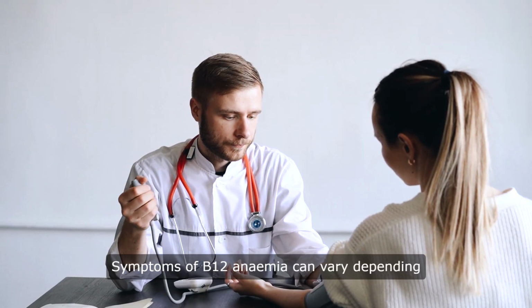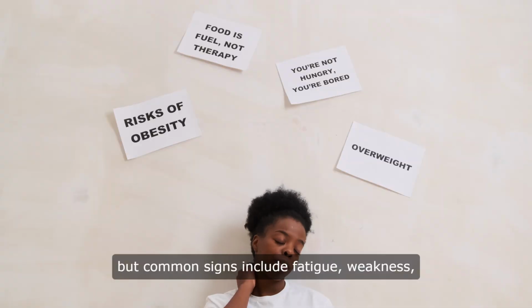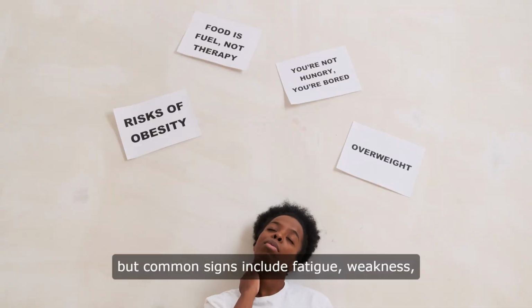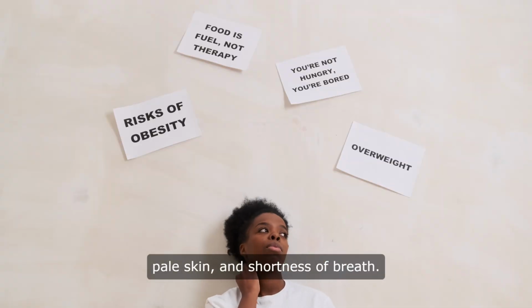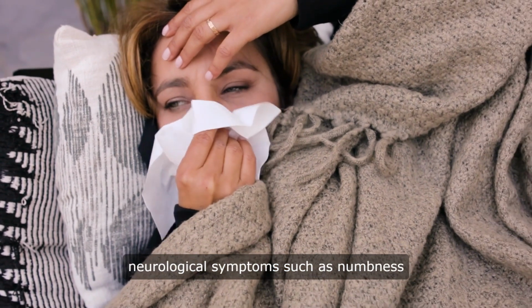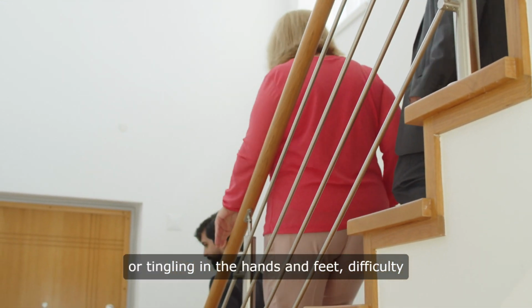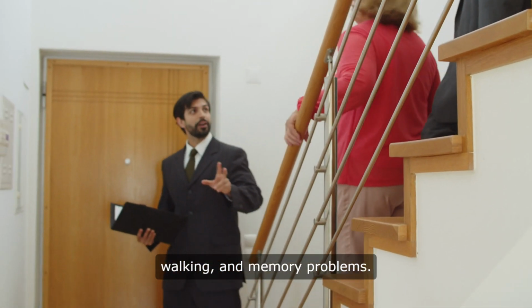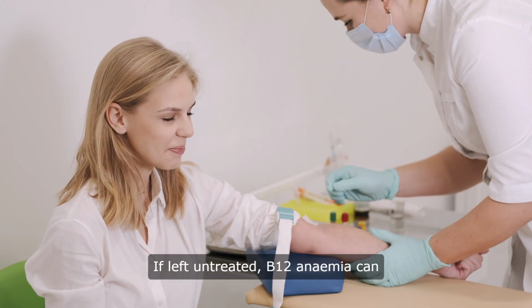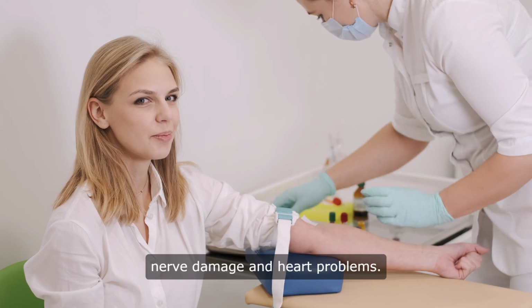Symptoms of B12 anemia can vary depending on the severity of the deficiency, but common signs include fatigue, weakness, pale skin, and shortness of breath. In more severe cases, a person may experience neurological symptoms such as numbness or tingling in the hands and feet, difficulty walking, and memory problems. If left untreated, B12 anemia can lead to serious complications, including nerve damage and heart problems.